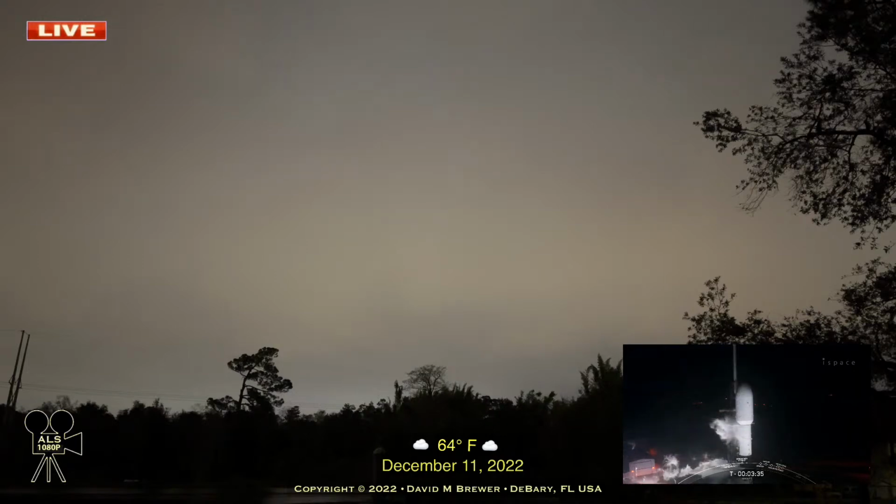And there, again, you can see on your screen, looks like the clamp arms are now fully open. That TE should begin to retract away from the vehicle. Now, at this point in the countdown, both the first and second stages are nearly fully loaded with 1 million pounds of kerosene fuel and liquid oxygen.